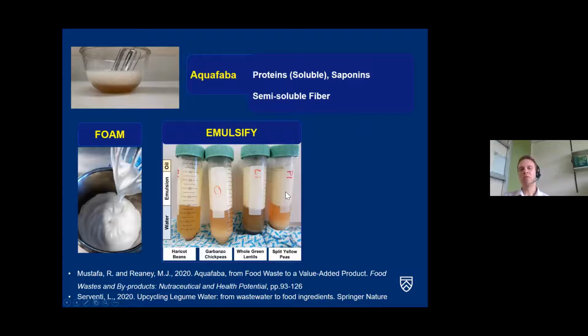This picture is from a very basic test. We mixed equal volumes of legume water and oil and homogenized it with a homogenizer. And then we centrifuge it. So after centrifuging, this white layer that you see in the middle is the emulsion that is still stable, while the colored part is the water that's separated.